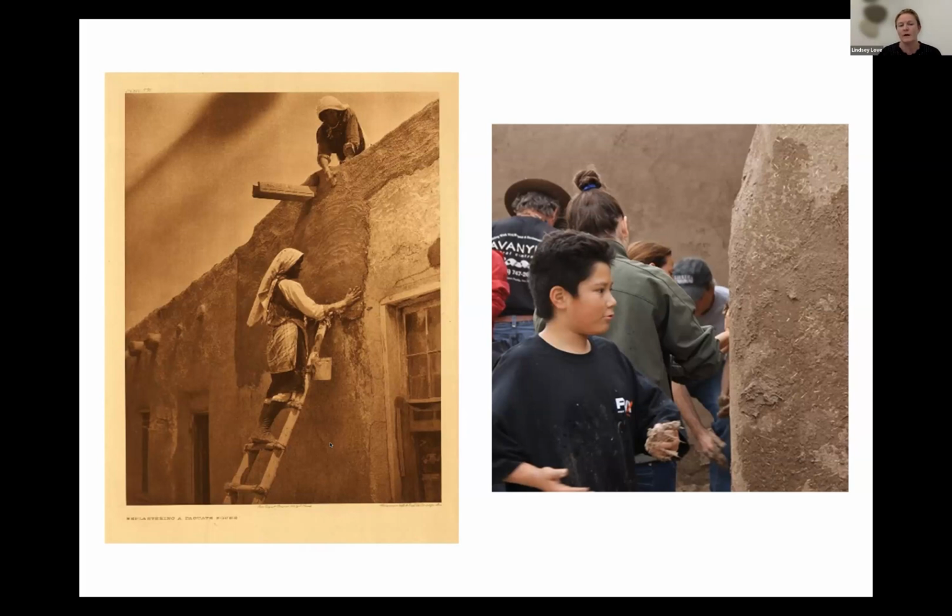One of the most impactful experiences that I ever had in my career was working on a Pueblo rehabilitation affordable housing project at Ohkay Owingeh in New Mexico. The Tribal Cultural Council had selected to reincorporate their yearly tradition of plastering with clay from their land. The photo on the left is from many years ago, and the photo on the right is the project 10 years ago. Seeing this happen was very, very powerful for me.